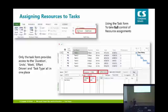Okay, so there's another red rectangle there, isn't there? The effort-driven. Who can tell me what effort-driven does? Okay, good. So I'm going to be helping you today. All right, so the effort-driven checkbox. What that will do is it will hold the work for the task constant.